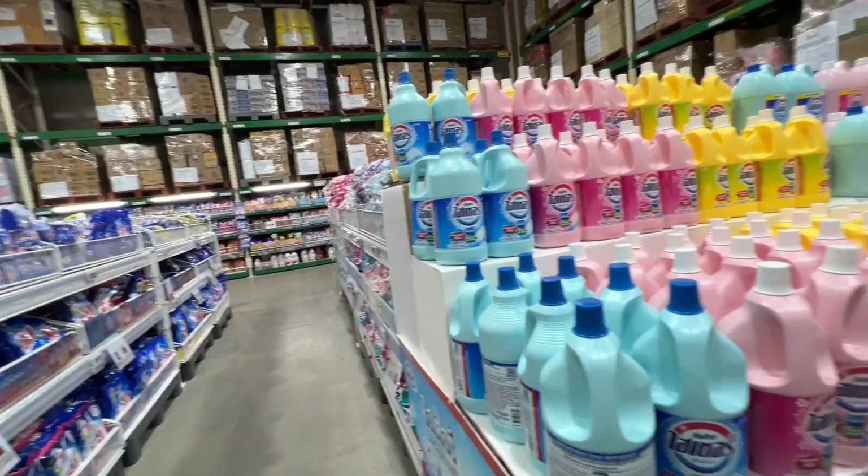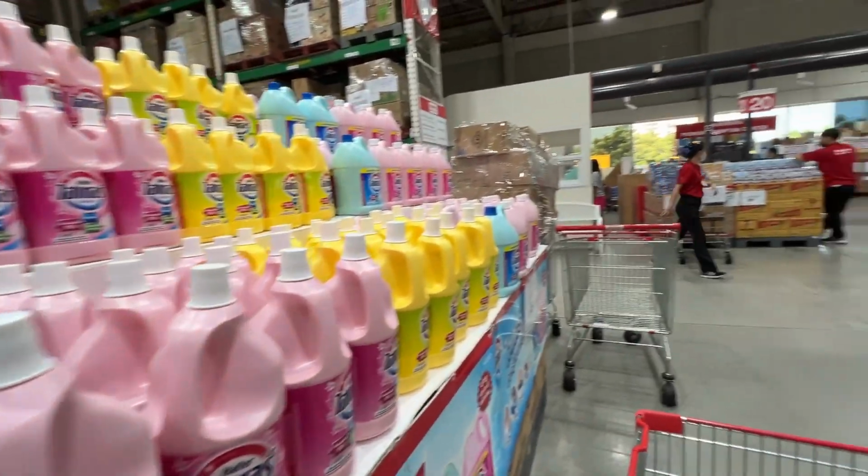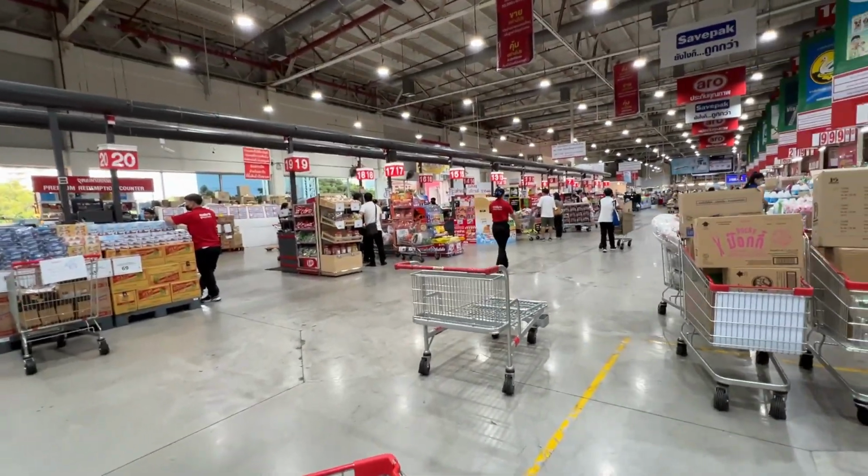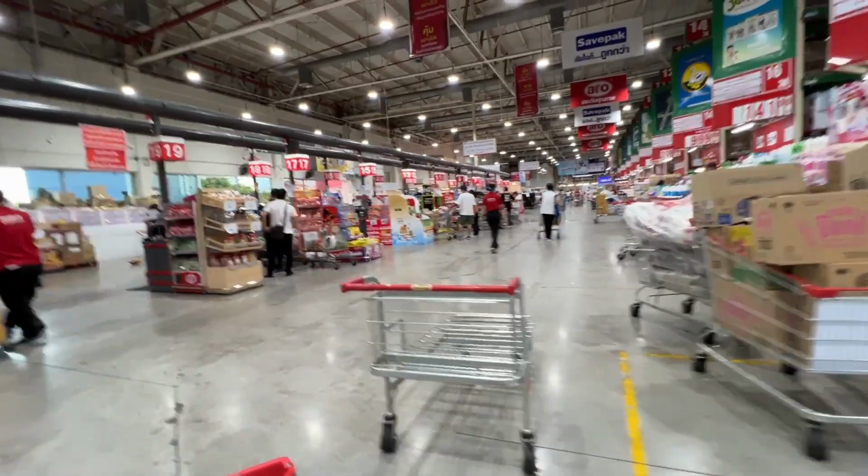You see this, all the cleaning supplies, all the detergent. The section is a lot bigger than what I'm showing you. And then last but not least, you get the checkout here. And that's it for the day. And that wraps up my trip to Makro for today. I hope you guys enjoyed the tour as much as I did, touring around the shop or the warehouse.